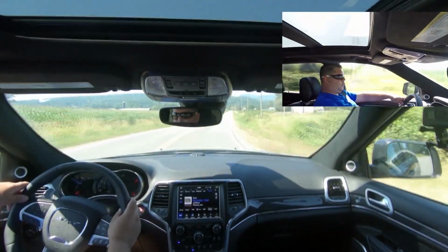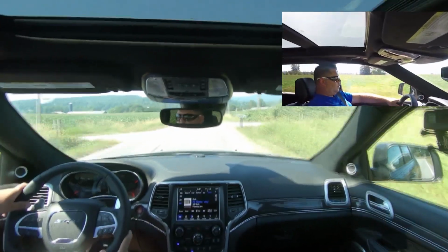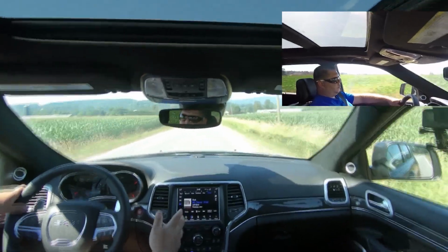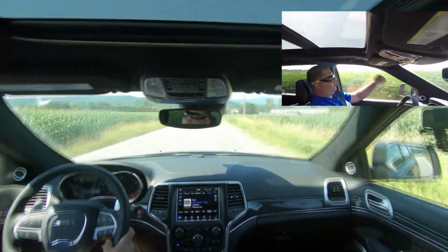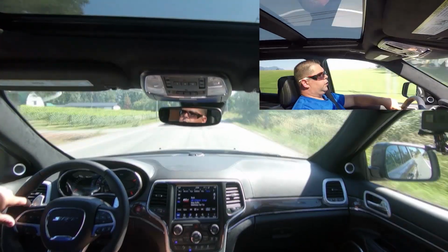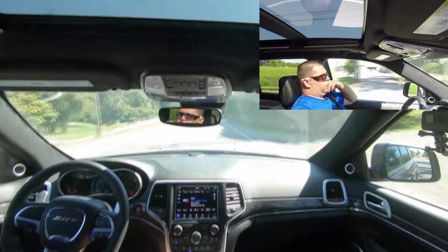And it's so practical, yet so playful. And I really love this interior too, with the leather wrapped dash. You've got the nice Alcantara A-pillars, Alcantara headliner. Now, FCA's lane keeping system will actually steer you back into your lane if you're drifting over. I'll show you guys here.